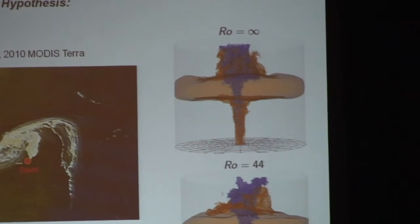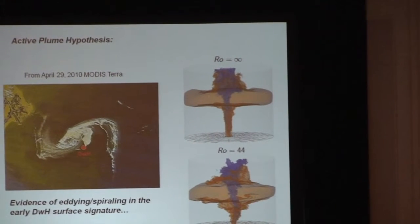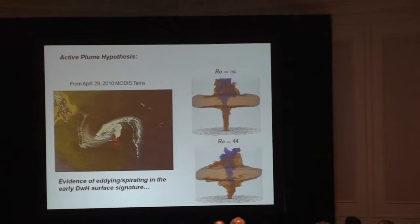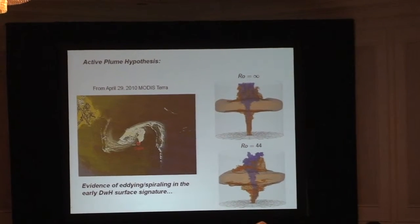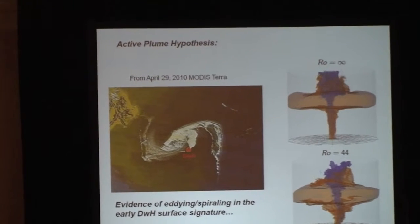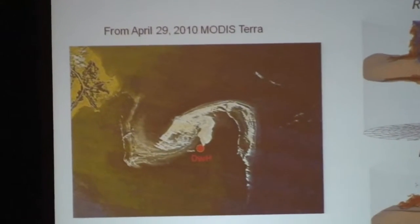So this is the picture of the oil spill before any response started, a week into the oil spill. And what it shows is that there are indications that the oil spill has induced a spiraling motion in the environment. So the oil spill was not a passive thing that's being pushed around by the ocean currents, but it actually set the ocean into motion in a very active way.